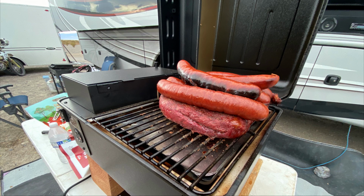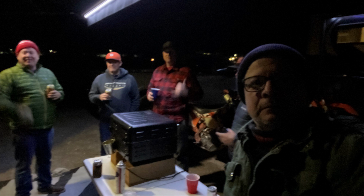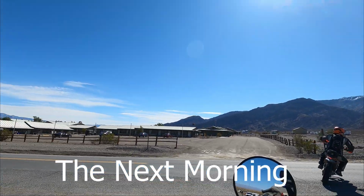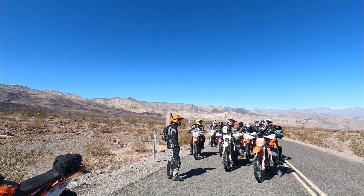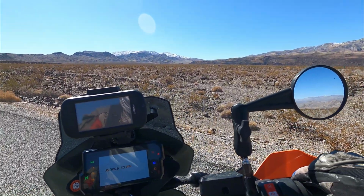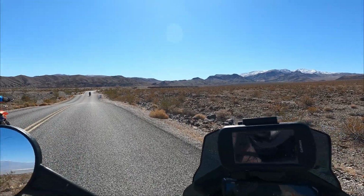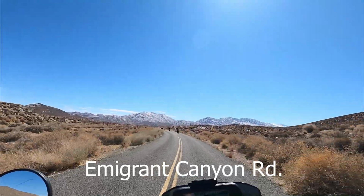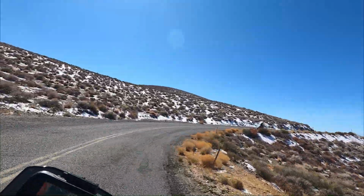The plan we discussed for the next day was to do Mengel Pass. I would not go for Mengel Pass. I would go to Ballarat with them and bring some extra gasoline for the motorcycles with smaller tanks, which would need some extra gasoline to complete the loop. Here are some images of the first part of that ride, going over Emigrant Canyon Road and connecting to Wildrose Road, then to Trona Wildrose Road, and then we take the option of getting into the dirt roads to get to Ballarat, which is the Indian Ranch Road.